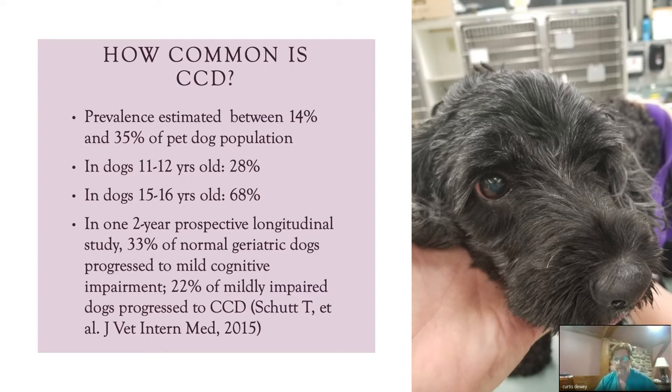If you look at this slide, you'll see it's pretty common, and it is. It's probably actually more common than it is in the literature because, to some extent, owners of elderly dogs assume that some of these signs might just be normal aging, just getting a little bit forgetful. And of course, it's most likely not. It's probably just early onset of dementia. So probably higher than these numbers would suggest, but in general, somewhere between 14 and 35% of the pet dog population overall. As they get older, of course, these numbers go up.